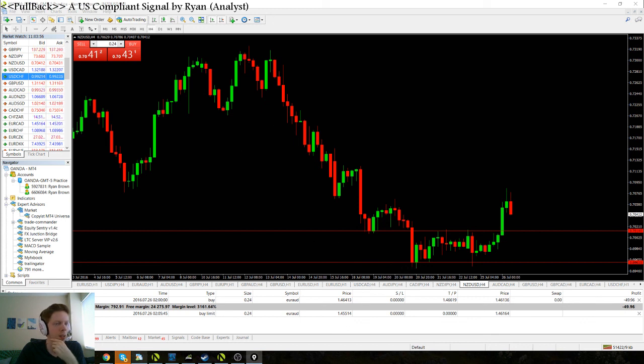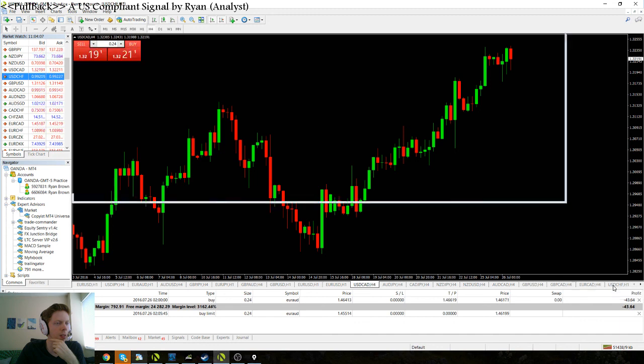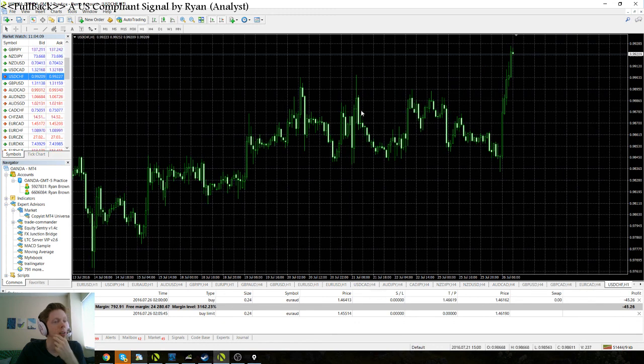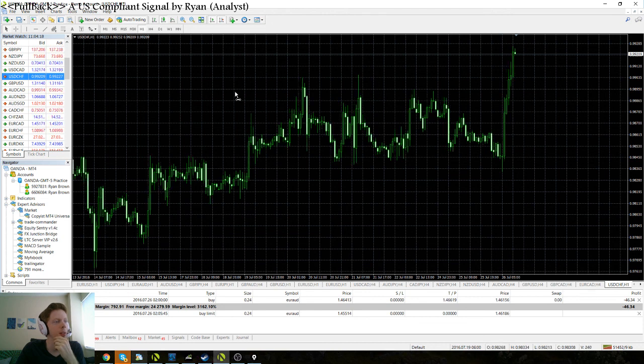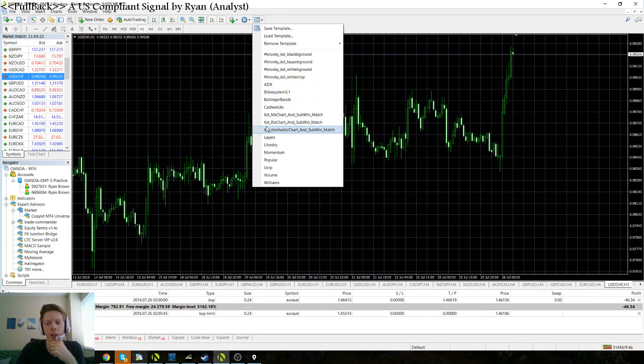UC flying. Is it the UCAD or UCHF? Yeah, this pair has really been going in a big way. 80 pips today. Now, this could be a pretty good pair for a trade here in the next hour.